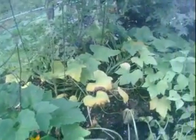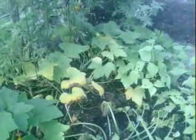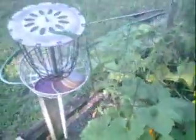With the 107-degree temperature, I'm watering every evening and then trying to water some in the mornings. I haven't been trying to water a lot in the mornings, but some. Got to keep the ground a little bit wet to keep the plants moist.